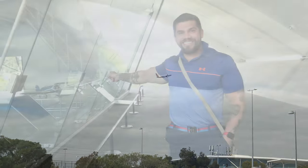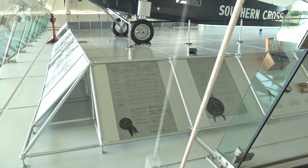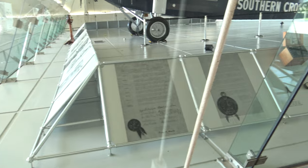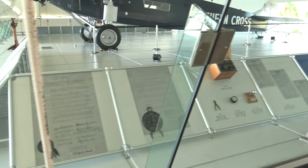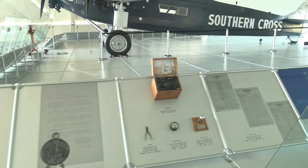Sick. Yeah. Can you smell the jet fuel? Yes. I know that fuel very well. Oh, we're definitely at the airport. Yeah, because I used to sniff it a lot when I worked at the airport.